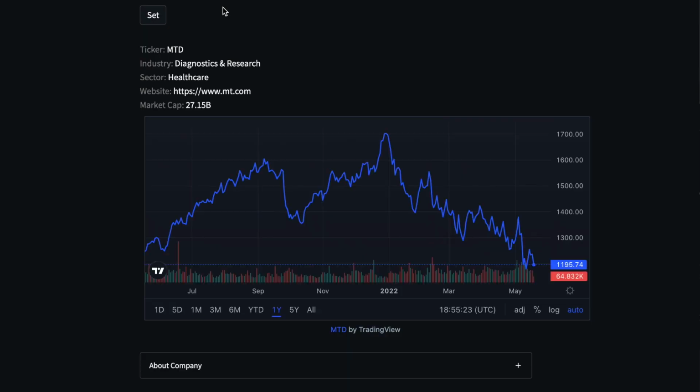Okay, so now we will compare it to another stock, Mettler Toledo International. It is also from the healthcare industry, so it is possible that he changed Johnson & Johnson to Mettler Toledo. Okay, so we punch in the ticker MTD. We can see that it is also from the healthcare sector. You can see that it is a much smaller company, around 27 billion.